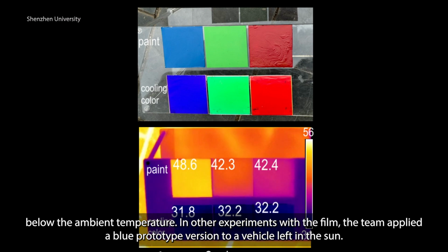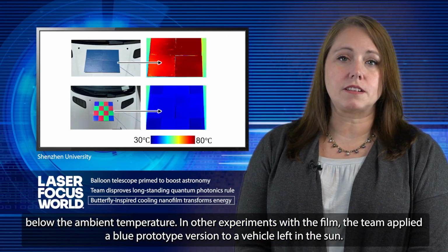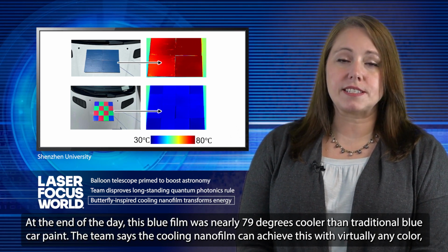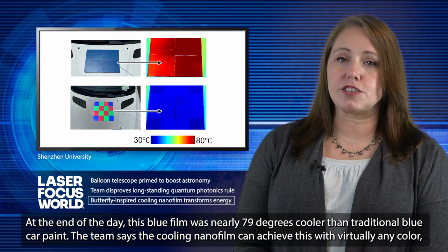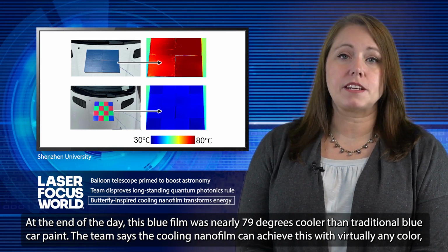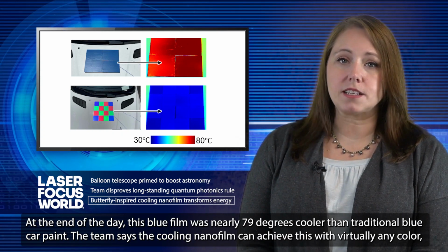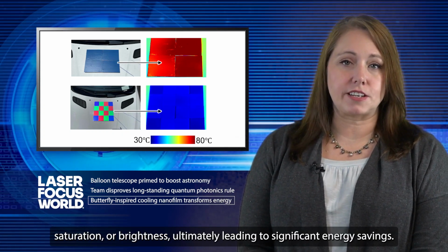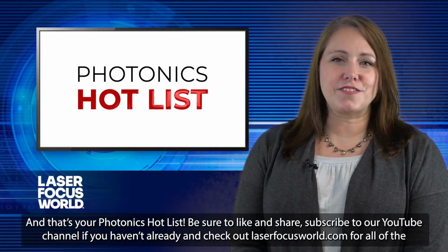In other experiments with the film, the team applied a blue prototype version to a vehicle left in the sun. At the end of the day, this blue film was nearly 79 degrees cooler than traditional blue car paint. The team says the cooling nanofilm can achieve this with virtually any color, saturation, or brightness, ultimately leading to significant energy savings.